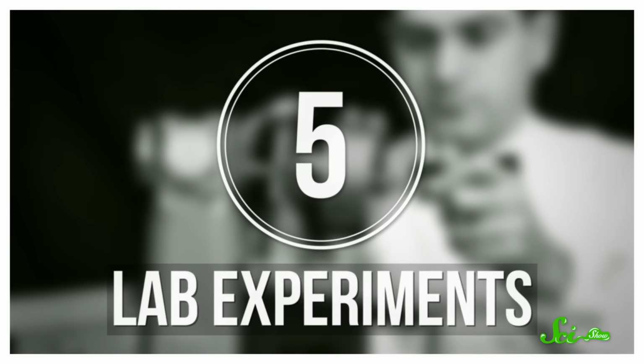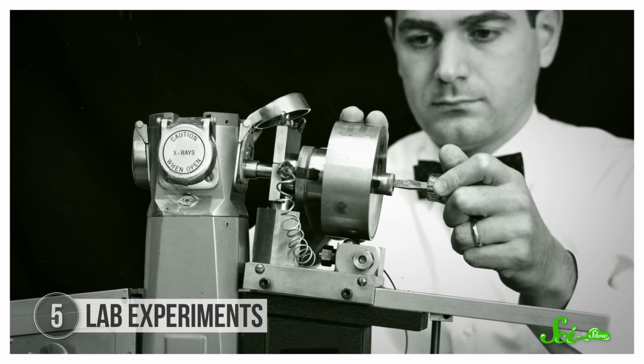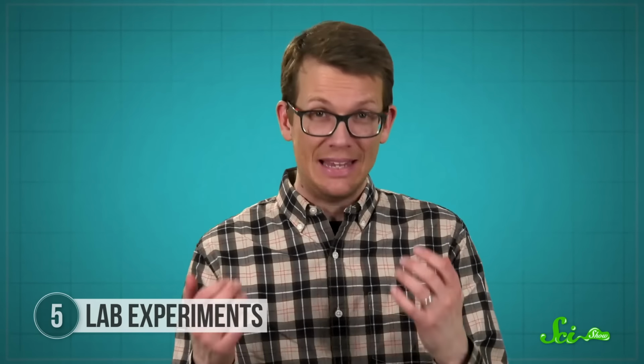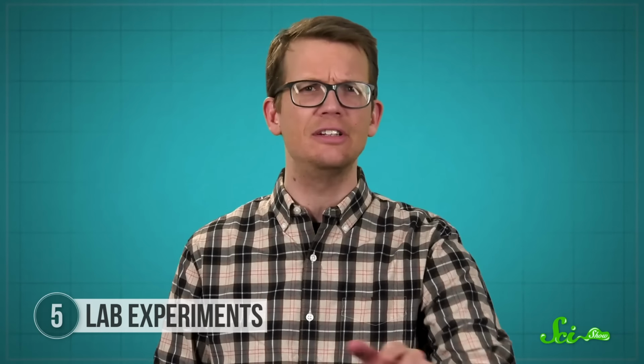So far, we've looked at real measurements in nature, but figuring out what those mean often relies on scientists' models and lab experiments. The pressures and temperatures deep within Earth can be extreme, resulting in physics and chemistry that behave differently than up here on the surface.